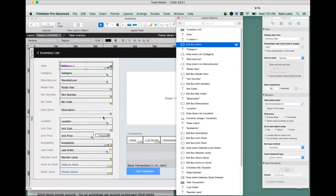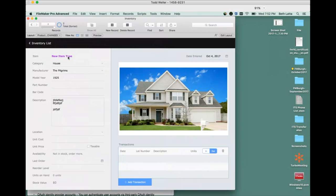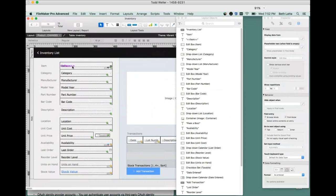And if I go back into browse mode, you'll notice I don't have a field to click in here. And that purple is my label. Okay? So if I go back, that's my merge field. So this is one of those examples where you have things layered on top of each other.